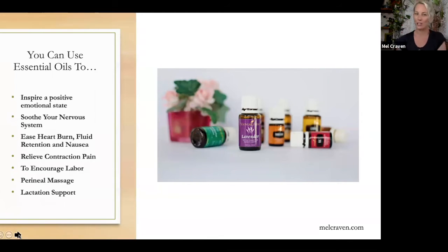And then lactation support. Lactation is breastfeeding, nursing. There are oils that you can use to increase and boost your milk supply, and there are oils that you can use to reduce it. So if you've got an oversupply or really sore, painful, engorged breasts, which sometimes happens, there are oils you can use for that as well.